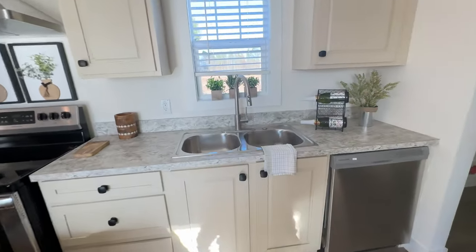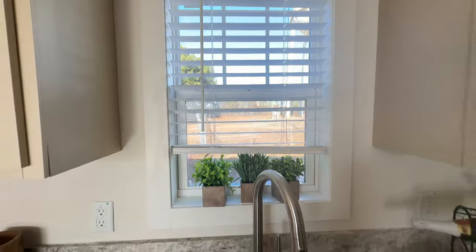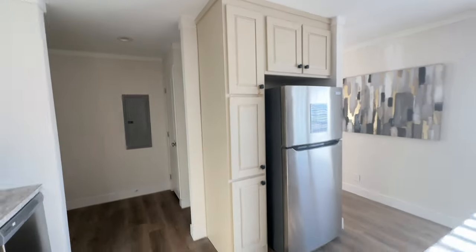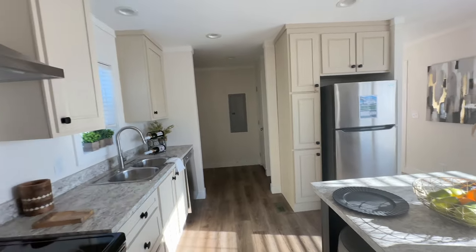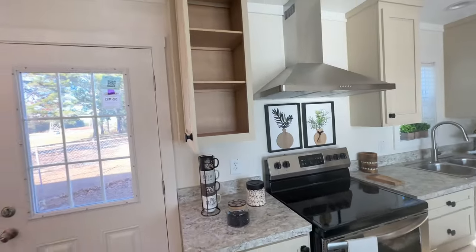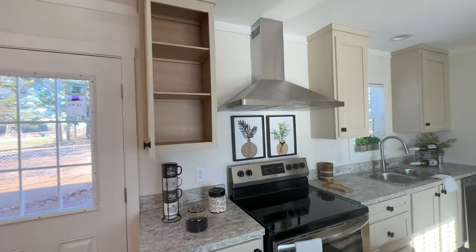Give you a look at the sink. This window actually opens. And then you've got pantry space over there. Let's open one of these cabinets. These actually go all the way up to the ceiling. So lots of space in there.